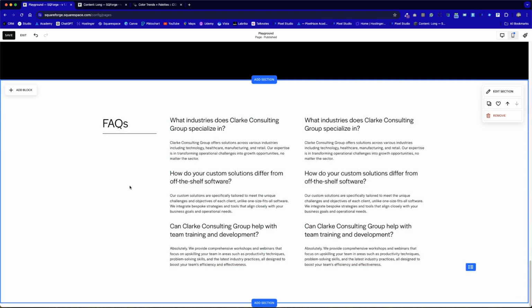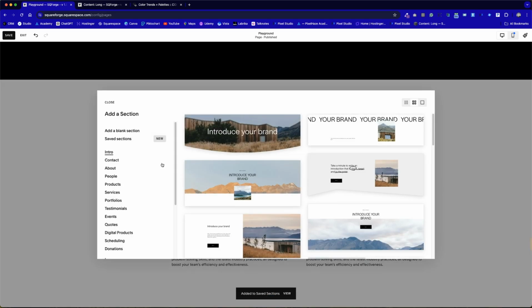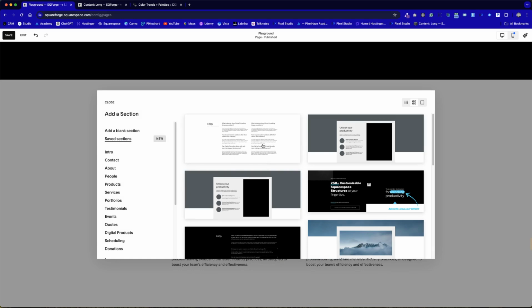And I can always go in and customize this. Once we've got a layout that we really like, and we may want to use it on other pages in the future, we can go back into the section toolbar and click on Save Section. This will save it. When we add a new section in future, we can now choose from the Squarespace default or our saved sections as shown here.